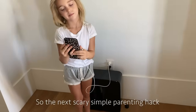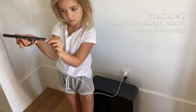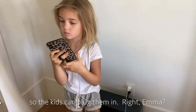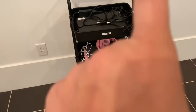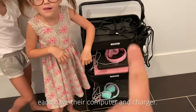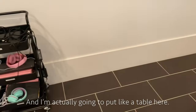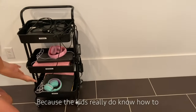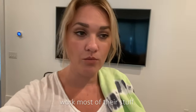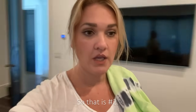So the next scary simple parenting hack is chargers for everything around the house, putting them in easy to reach spots for the kids. So here, phone charger, so that the kids can plug them in. Right, Emma? And this is really helpful because we're doing homeschooling. So in here, I bought this cart with the chargers on top, the kids' computers and chargers labeled with their names. Mila, move over. So that they can just take those and plug them in there when needed. And I'm actually gonna put a table here so that they can do their school and have this all right here. So outlets and chargers all near each other are huge for us because the kids really do know how to work most of their stuff. So putting stuff in easy to reach spots helps me out because they know how to do so much. So that is number two.